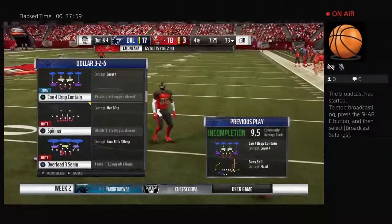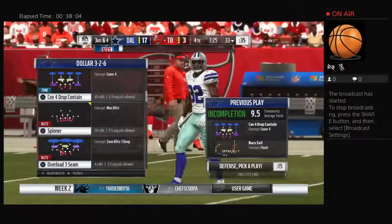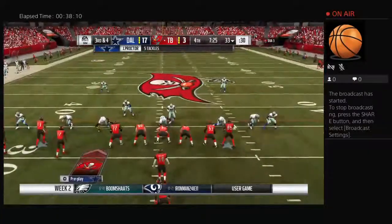I guess they're in a situation now, 4th quarter, where they're forced to take some chances, but I don't know that that was the type of a chance you want to take. And that one could very easily have been intercepted. And if it does get picked off, that could possibly seal this one.